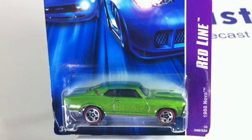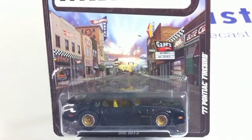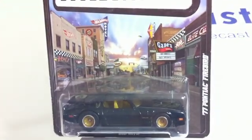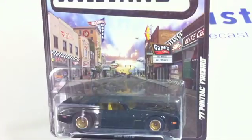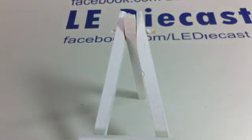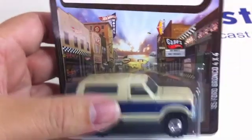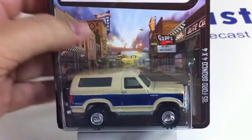There you go. Then we got a few Boulevards here. The Pontiac Firebird. I have one of these myself. It's one of the few Boulevards I've kept over the years. This one is one of my top 5 favorites. That's a nice one. Kind of a Smokey and the Bandit version. Ford Bronco. 85 Ford Bronco.